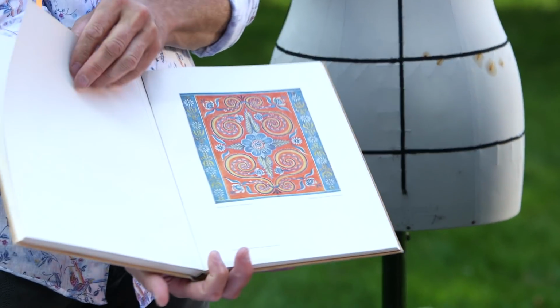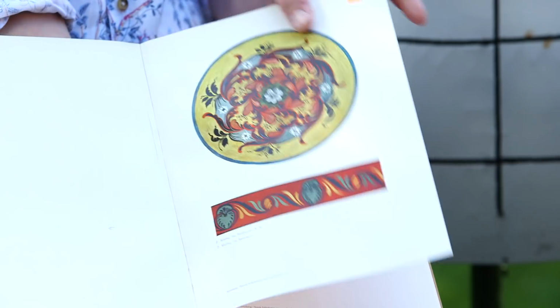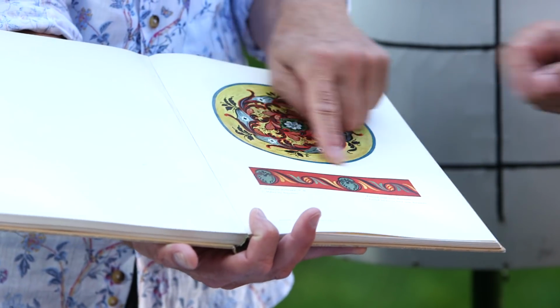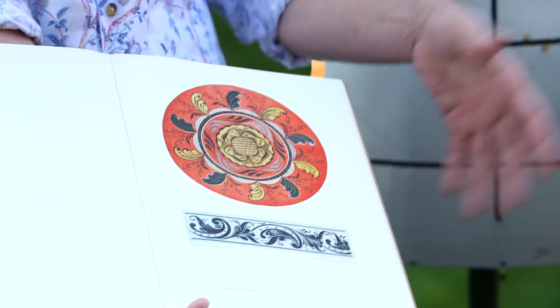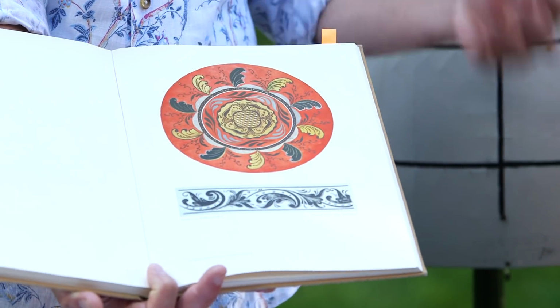So I just like these rose paintings. You can find them on furniture, plates. This is probably a wooden plate or something, or a bowl. And all these things you can find in old houses in Norway, and also on artifacts for the house.